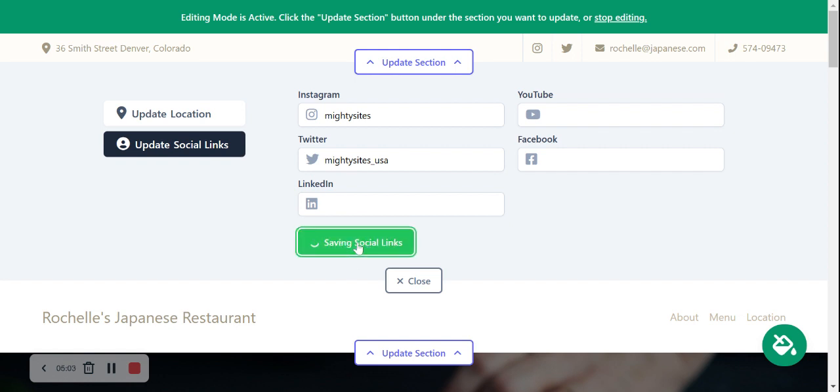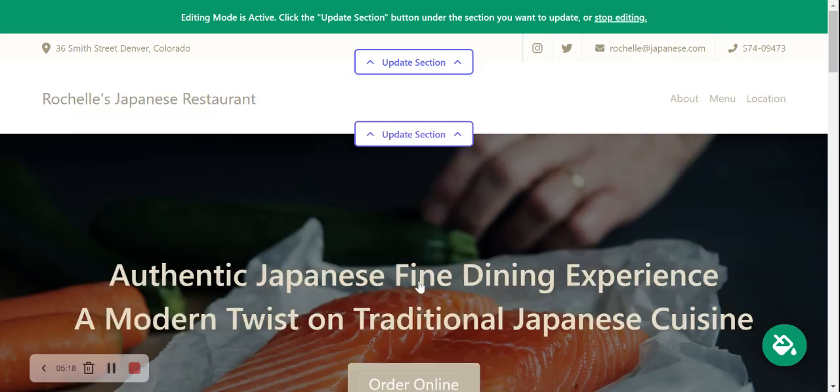So let's go ahead and click on save, and now our social media icons are displayed in the top right hand corner. Our customers can easily click on it and be taken to our social media pages where they can engage and see what we're up to. Great, so I'm going to go and click on close.